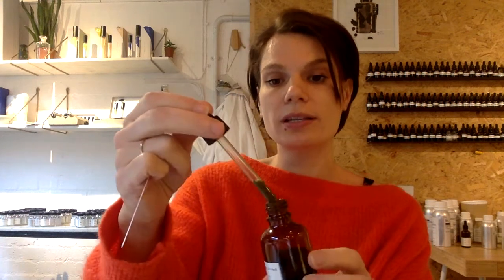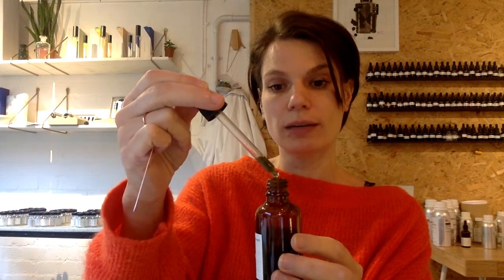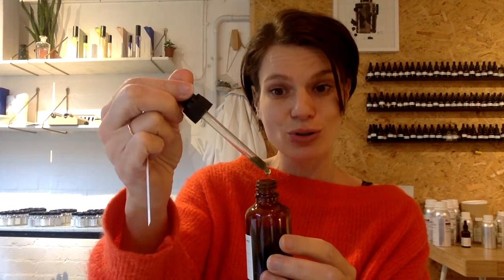Fir balsam is extracted from a conifer. You can see the color is extremely intense. This is diluted, by the way, because fir balsam comes as a very solid paste, and you have to dilute it. Fir balsam is very, very green. It has the color of moss green, and it is extracted from a conifer.